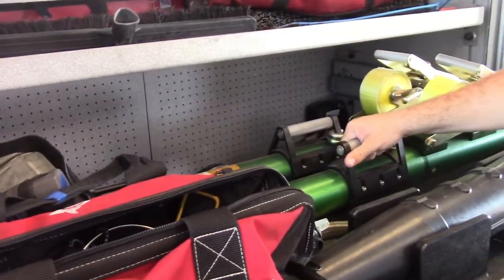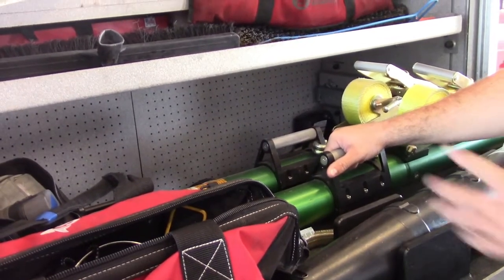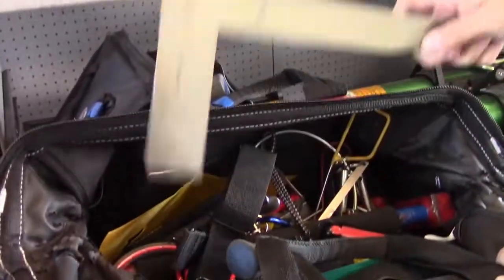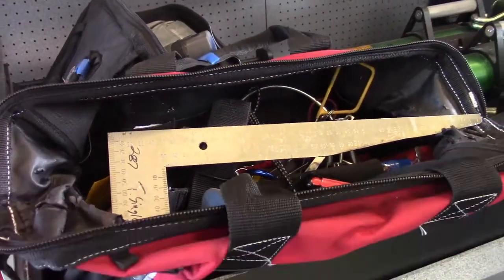TVS 100s. These are for stabilizing vehicles if they're on their side and it's wobbly. We'll use these, stick them in the side and brace it. Forcible entry bag. This has got all kinds of tools to help us get into houses if we need to, with doing as little damage as possible.